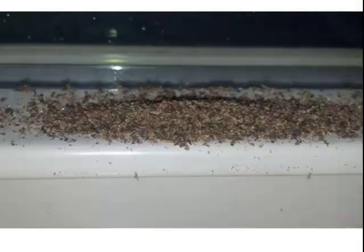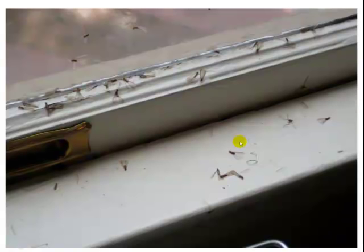Frass are wood pellets that are excreted by the termites after they're done eating the wood. All these tiny wood pellets are called frass, F-R-A-S-S, and that's just a load of frass and termite wings, and here are more termite wings. So that's what you want to look for when you are looking at a mobile home. Just be aware of the windowsills and if you see any wings or frass laying around from termites.